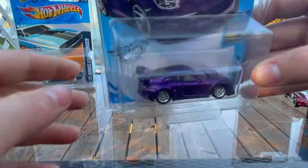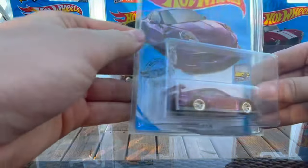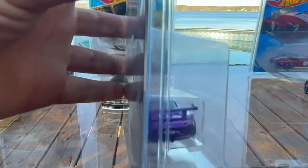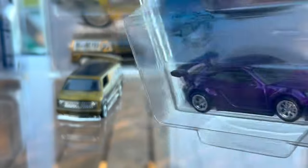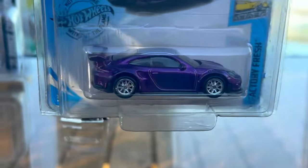But I do really appreciate Hot Wheels going all out with Spectra Flame Purple on this one. For this Super, I think they could have done a little bit more with details on this one. Because if we look here, it doesn't look like we have much for detail on that. You get the TH in the back, it's very small, but we don't even get the tail lights on this one. This one just seems kind of bland. It's very clean, but it just seems kind of bland.